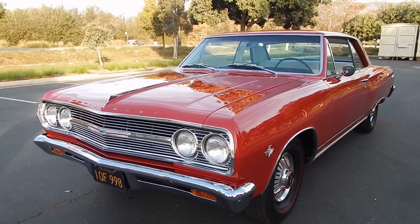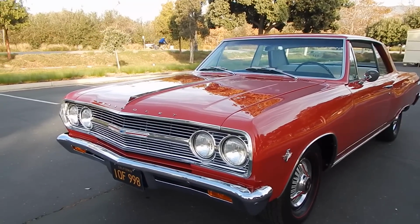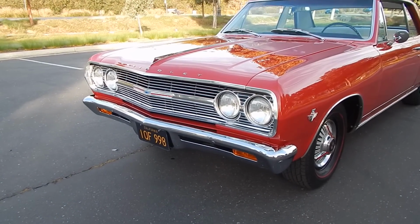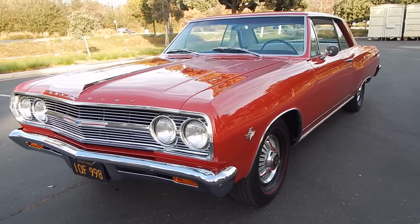He waited until he retired from the automotive repair business to take on this restoration, and he spent the last two years on it. It has the original California black plates on it. He does have a registration from the 70s on the car from the prior owner. We're going to walk around and give you a feel for the car, and we'll take you under the hood and so on.